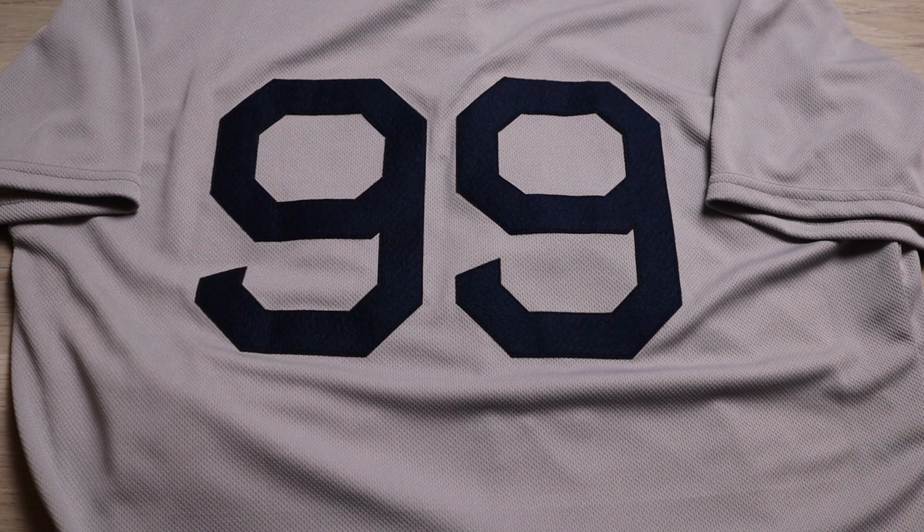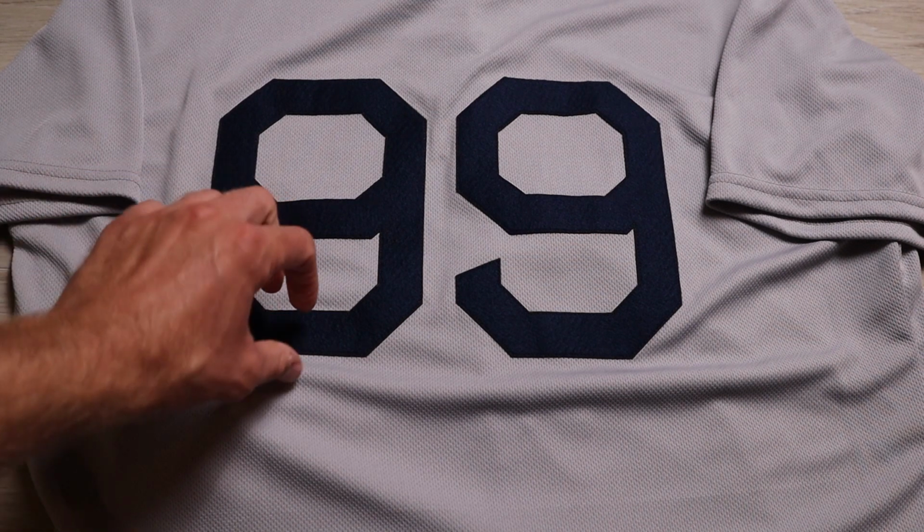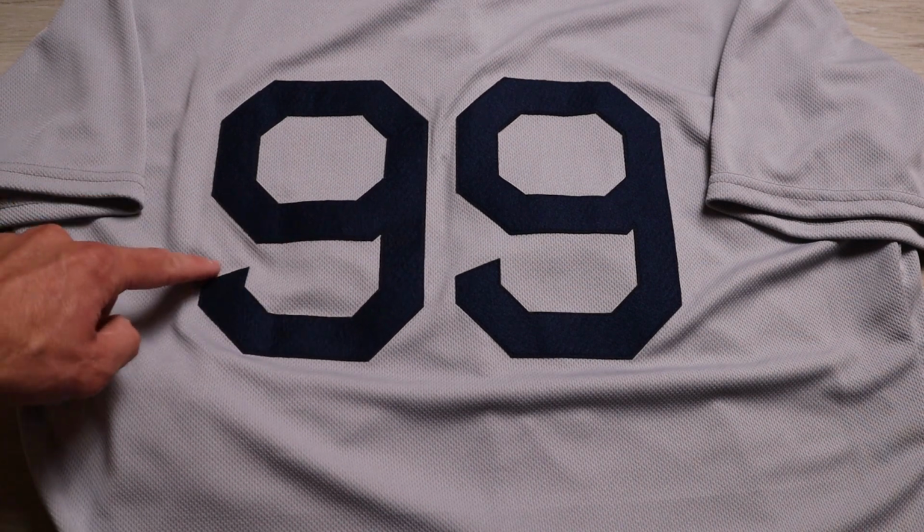All right, and now the back of the Yankees jersey, as you can see, that font is a showstopper, especially with the Aaron Judge 99. Man, does that look awesome. Really narrow, really extra stylized, guys.